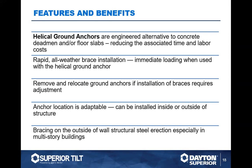They are an all-weather brace installation, and you can do immediate loading once they are installed to the specific torque that the job calls out. Also, all job sites change every day, and you may need to relocate. The HGAs can be removed and relocated if required. The anchor location is adaptable. They can be installed inside or outside of the structure.